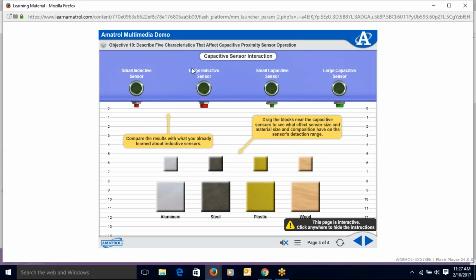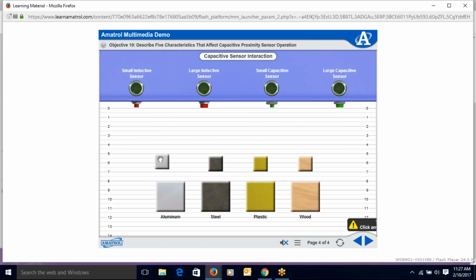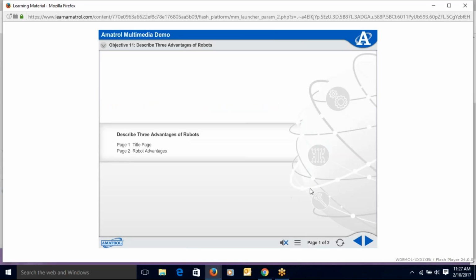We have some different types of sensors up here. We have small inductive and a large inductive. We have small capacitive and large capacitive, and we have some different types of material down here. So if I pick up this aluminum block and put it in front of the sensor, you'll notice that it activates on every single sensor. If I pick up this wood block, you'll see that on the capacitive it works, but on the inductive, it's not going to trigger the sensor, and that drives home the point that the inductive sensor only works on metallic substances. Just a way to have the student engage in the learning and do some activities.